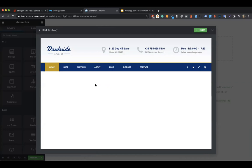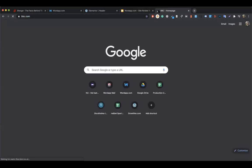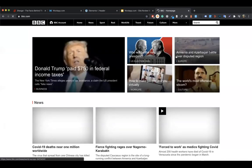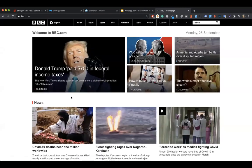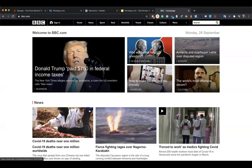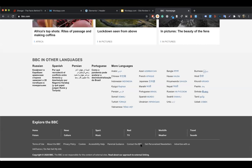So if I go to, name any website, let's take bbc.com. If I'm looking for contact information here, where would I look? First at the very top, can't find anything, then it must be in the bottom. And then here I have contact the BBC. It's on any website like that. If you start looking for it, you will find stuff in those places.